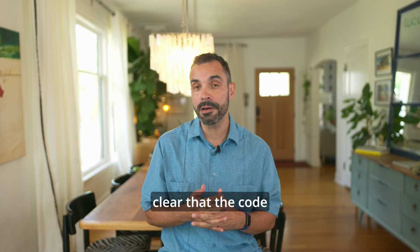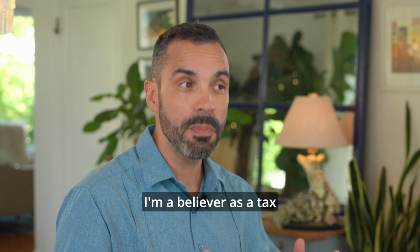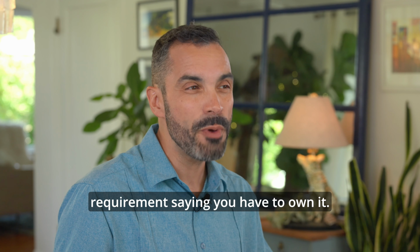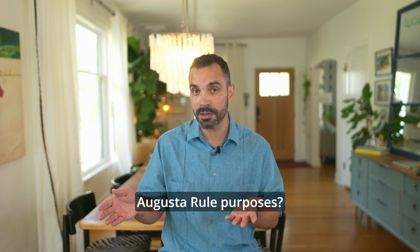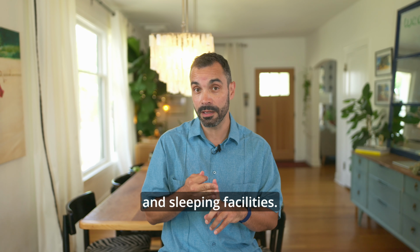For example, it's pretty clear that the code doesn't require that you own it. I'm a believer, as a tax attorney, if it's not banned, it's allowed. They never put a requirement saying you have to own it. So if you rent, for example, an apartment, can you rent it out for Augusta Rule purposes? Yes, as long as it has what? Eating facilities, toilet facilities, and sleeping facilities.